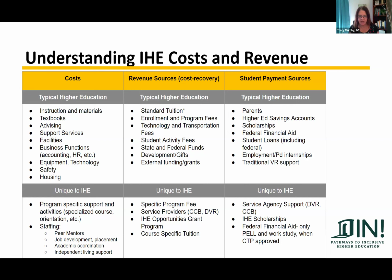And that number varies. I've seen it at $3,000 a year. Some of our universities charge $8,000 or $9,000 a year for that program fee. We also heavily partner with our community and state organizations, our CCBs and our voc rehab partners. As a state, we have worked hard to create a specific line item within vocational rehabilitation that allows our schools to receive funding directly from DVR to provide vocational supports. It's $3,000 per semester per student who's enrolled with vocational rehabilitation services. So that's a nice added revenue to support mainly the vocational and academic supports that our schools are providing.